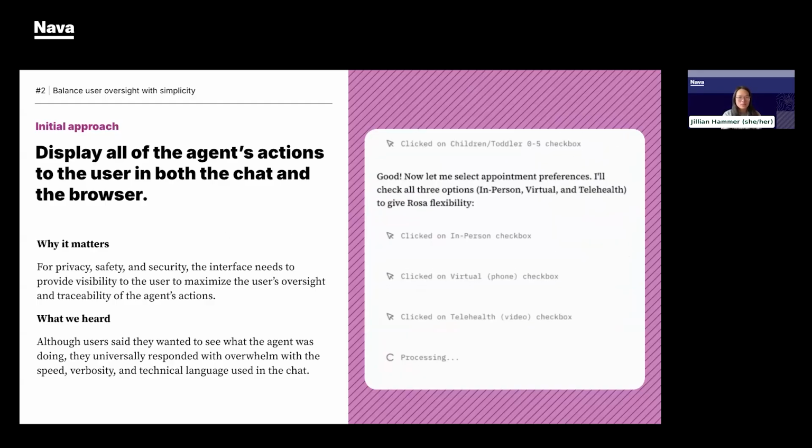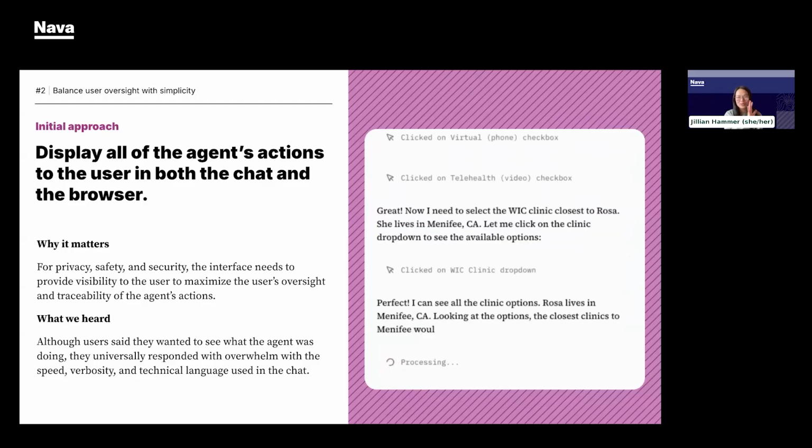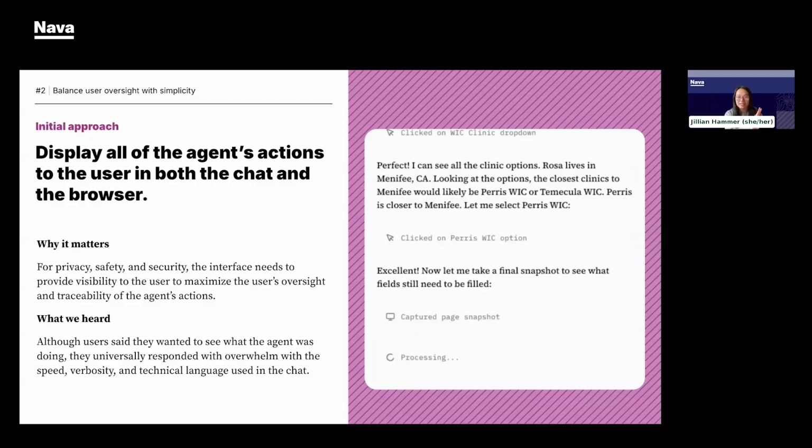But in testing, caseworkers really universally told us that this experience was far too overwhelming. The chat's moving really fast on its own. The agent actions really get buried and lost in that.